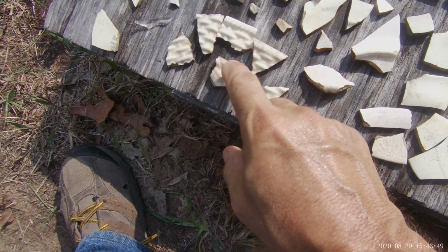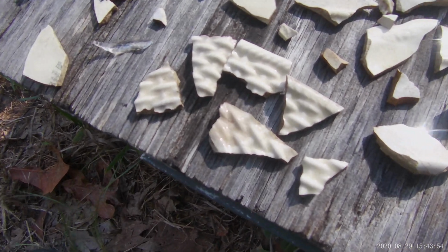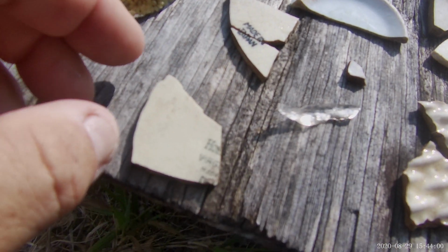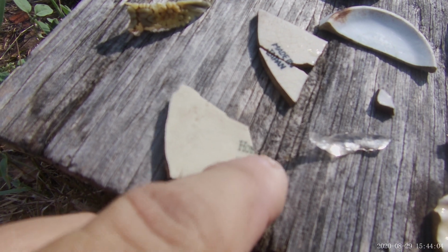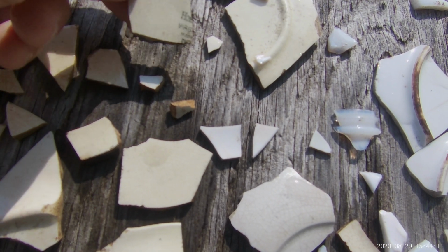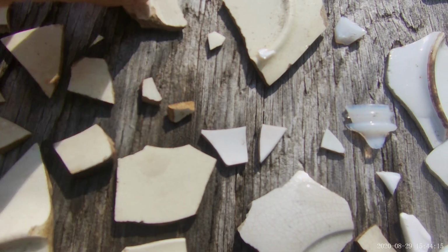Found these pieces that were pretty interesting. It's like a woven basket, but done in a ceramic. And then found these two pieces made in Japan. This one here says something Virginia, made in something. So, oh wait a minute, does that may go, no, that doesn't go with that. Darn it.